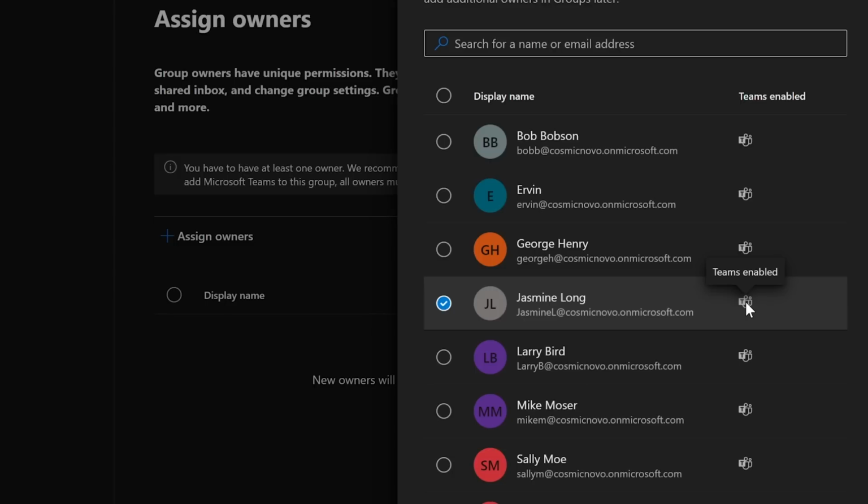So she has Teams enabled to use, so she can use Teams, like for any other group, for any group that's created, but herself specifically has a license to use the Teams application, which is what I should say. So she can use the Teams application and she has a license to do that. This icon, although it looks the same as the other one, doesn't mean that it's going to activate Teams on this group that we're creating.